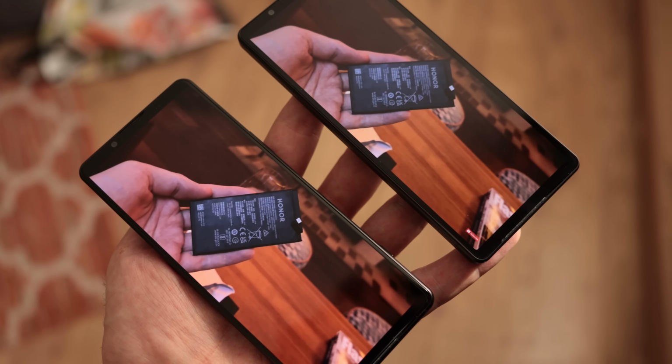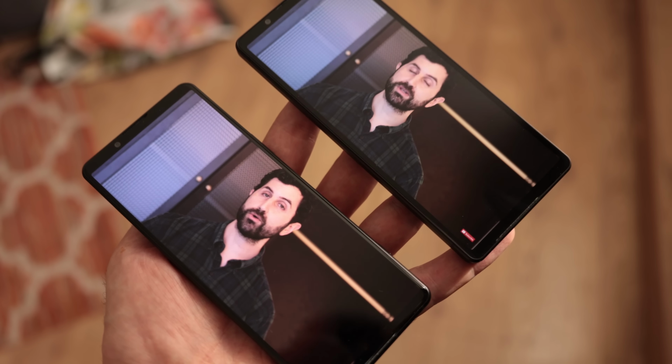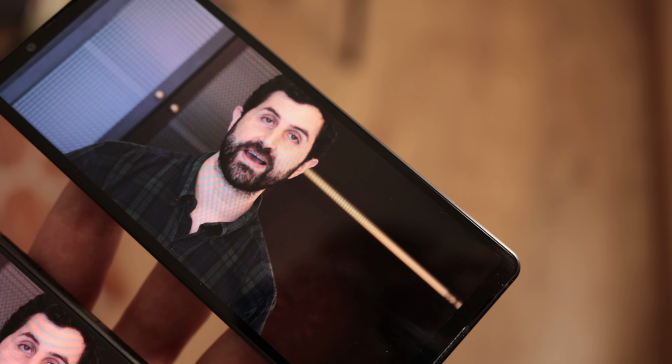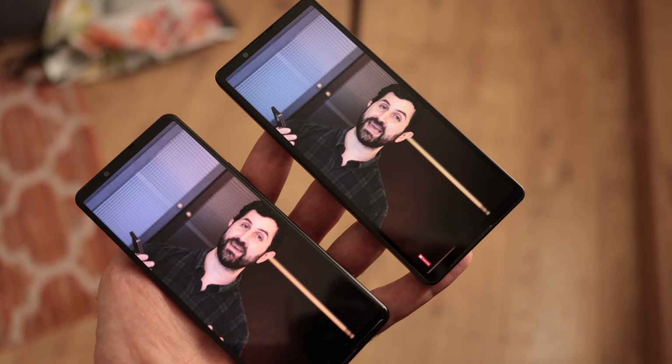I calibrated both screens to the same brightness, and yes, the Xperia 5 Mark IV looked better, especially off angle, but the extra screen on time really helped take the edge off the 5 Mark V's lower quality display.